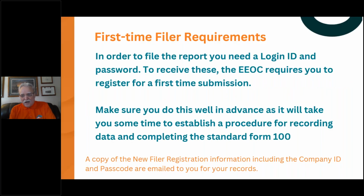For the first-time filer requirement, really the only thing that is required is you get an ID. You've got to get a login and a password in order to process that. Even if you're using a third-party processor, for example, Atrix, you do need to still go to the site and get a login and password that you can provide to the filer, or the individual that's taking care of it for you, so that you can file.